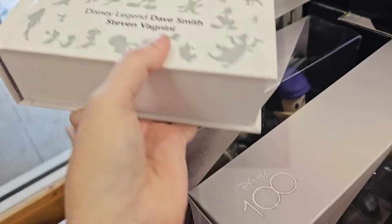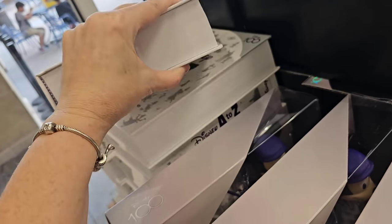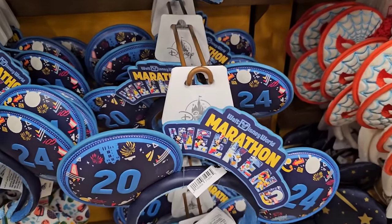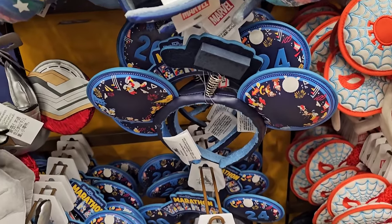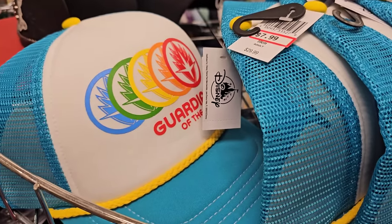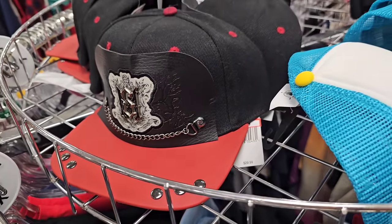They also have this new encyclopedia, Disney A to Z. It talks about everything A to Z. $24.99. This is also probably a good 6 pounds or so. I just see another pair of ears hiding down here. The marathon ears. I don't see a price point, but I am assuming that they are $7.99. That's crazy. I just want to point out, I see two more new hats. So this is a Trucker Guardians hat, a little different from when I showed in my last video. But the Haunted Mansion one has arrived. I can't believe that these are $7.99.